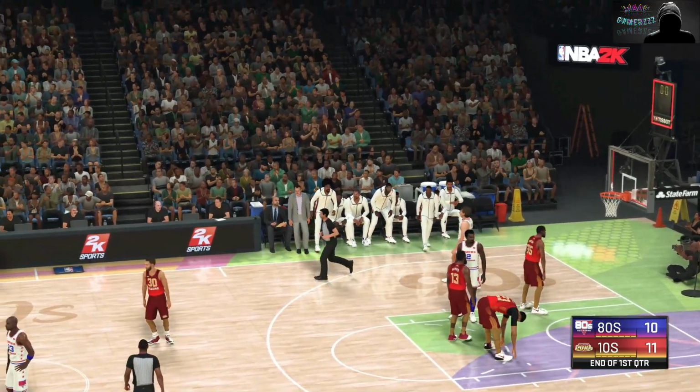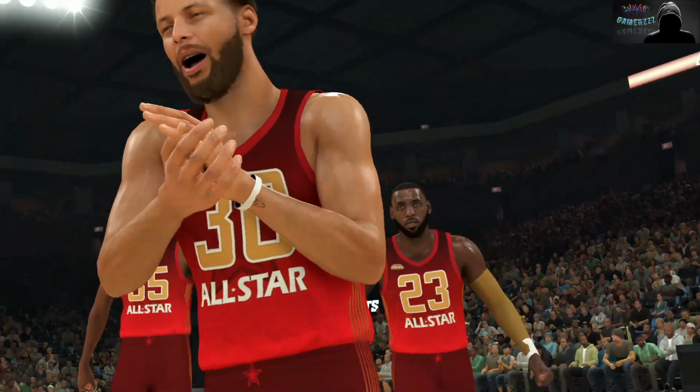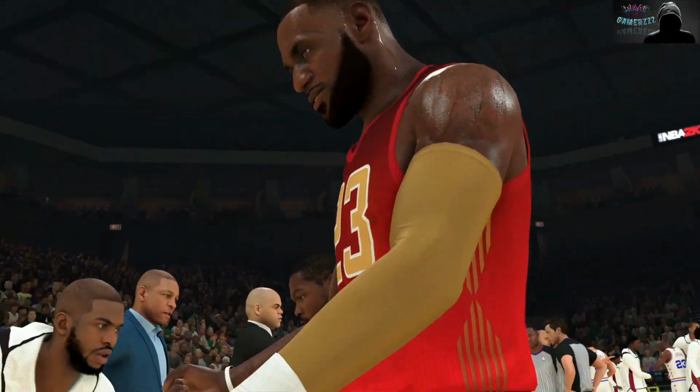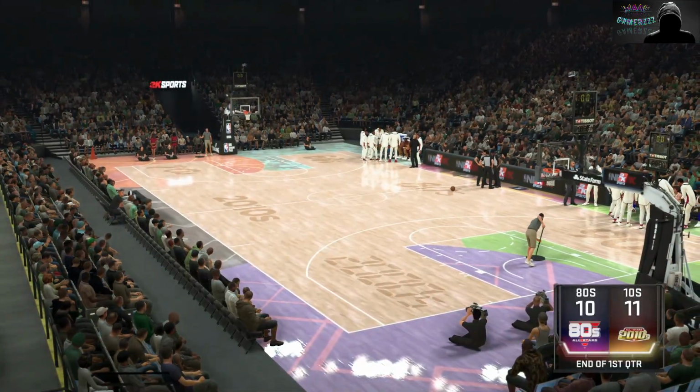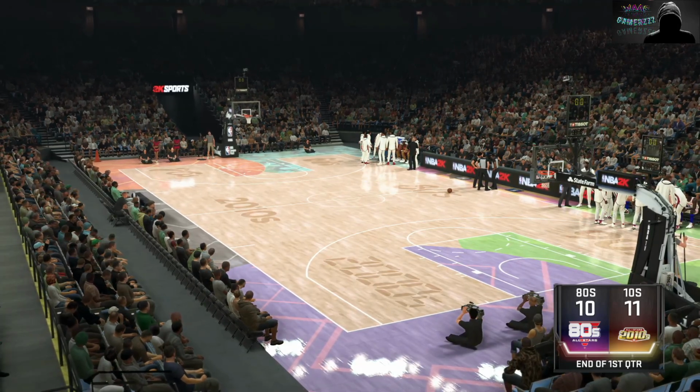One quarter in the books, and it's been a close one so far. The 2010s team out in front, up by 1. After this break, we'll be back with the start of the second quarter on 2K Sports.